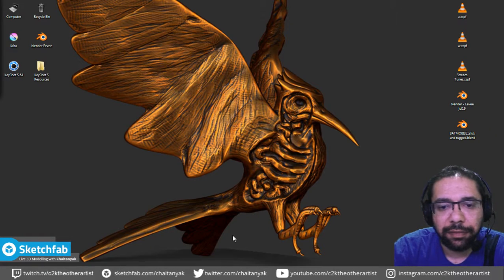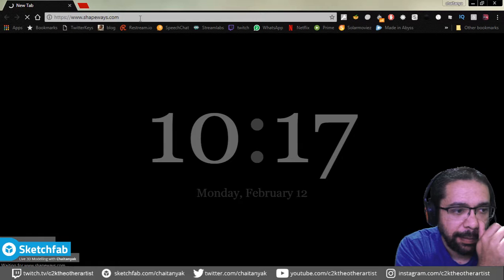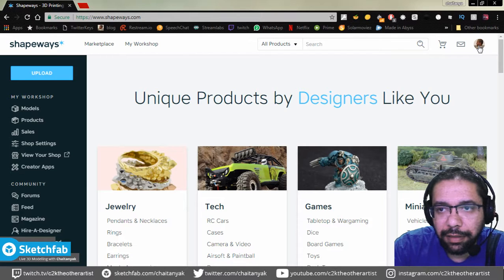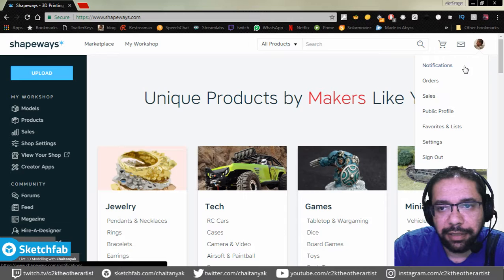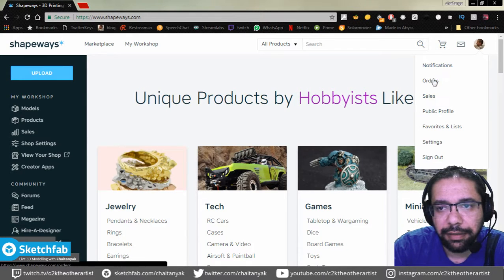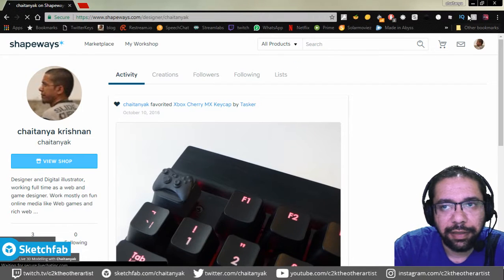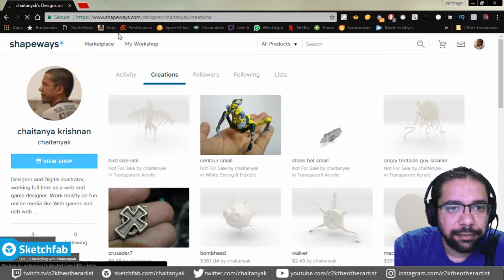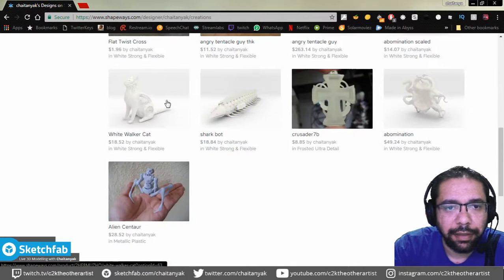I do have a Shapeways store where some of these, yeah, so I'm just going to share that. So I have two options. One is there's a guy in my studio who has a MakerBot in the studio, so he's ready to print pretty much anything I give. Only thing is he has limited materials. So if I want to print something a little different, for example, where is it? Yeah, this guy.